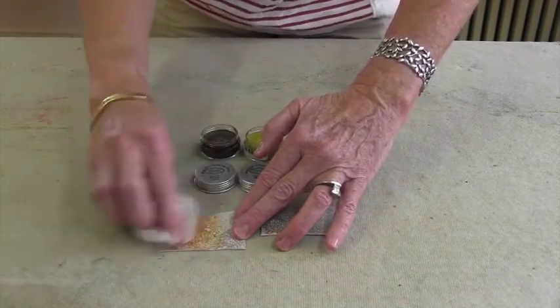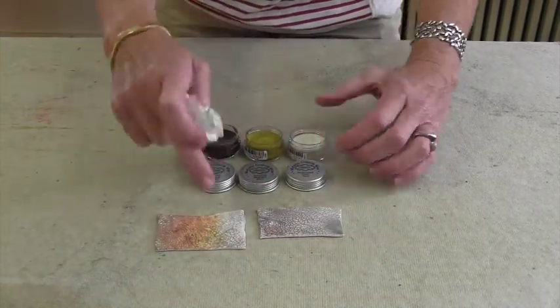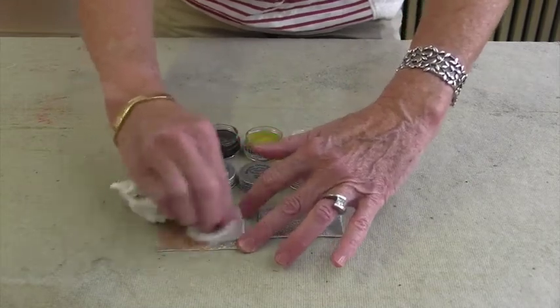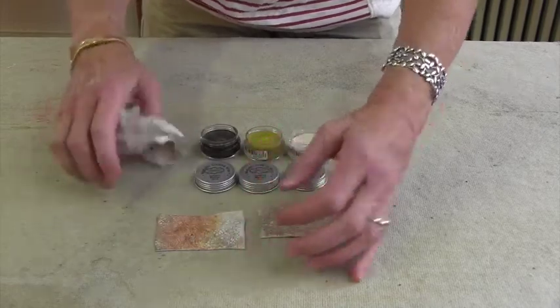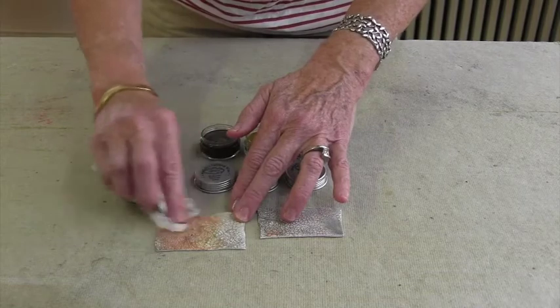I'm a fan of these colors. Lots to choose from. And they do have a little bit of a metallic glow to it. You'll see that in a sec when I do a little close-up. It'll get even more fun.